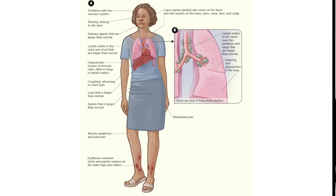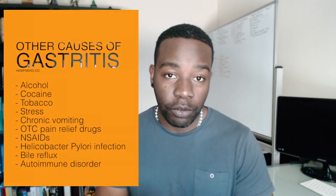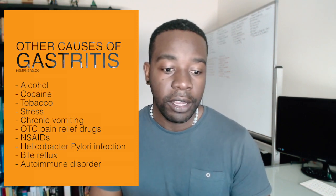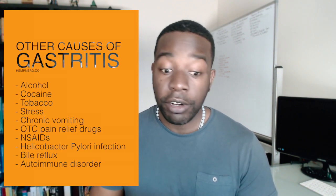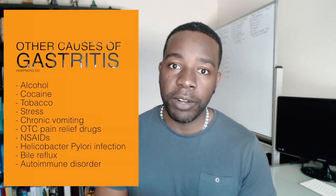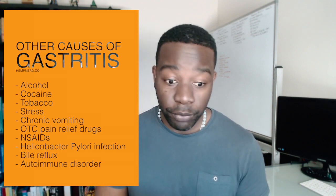All right. So gastritis is also known to be caused by excessive use of alcohol. If you drink too much alcohol, there's a high risk of you developing gastritis, as well as cocaine, tobacco, stress, chronic vomiting, regular use of painkillers and NSAIDs, which are non-steroidal anti-inflammatory drugs. So things like aspirin and ibuprofen.